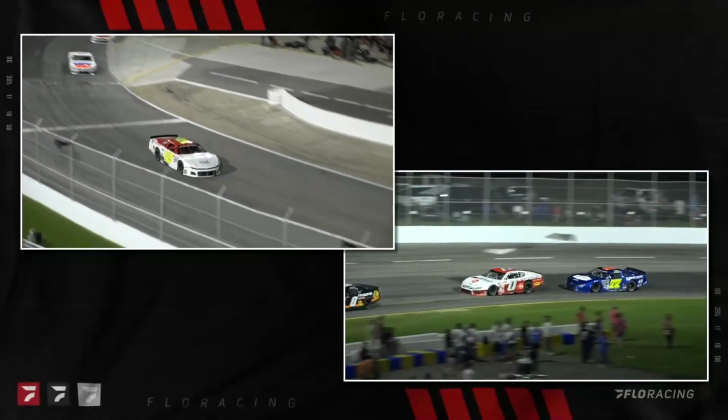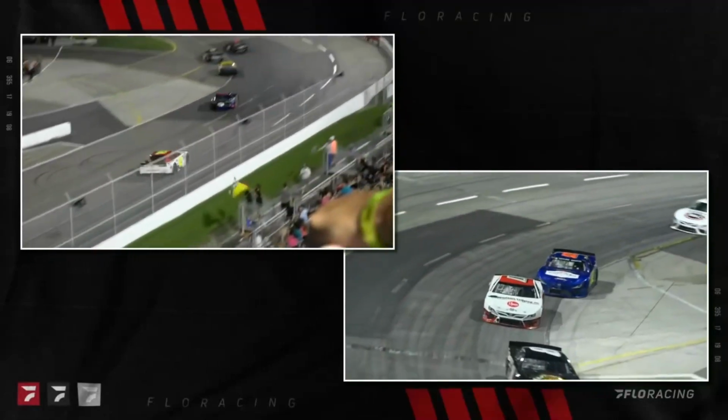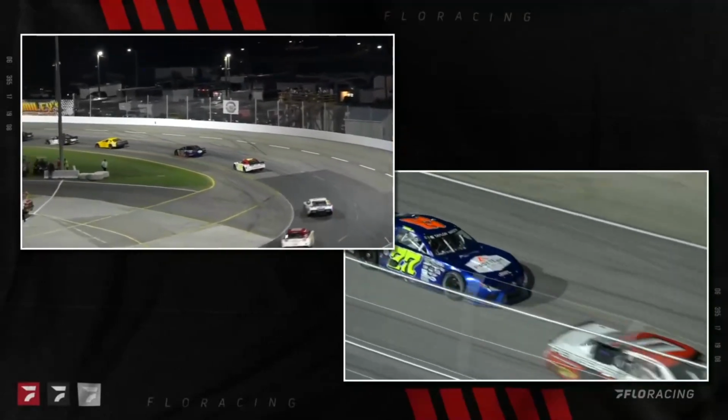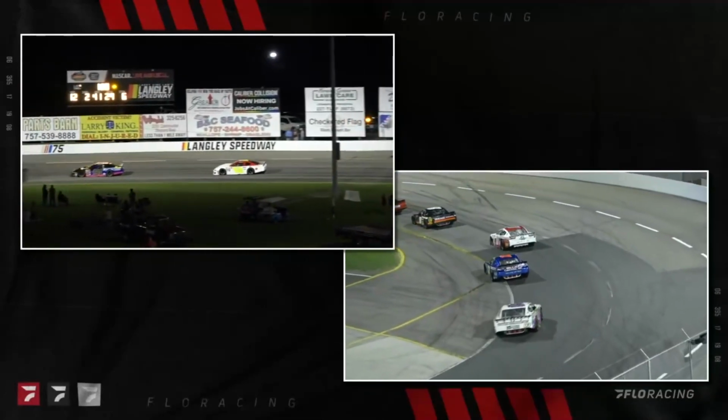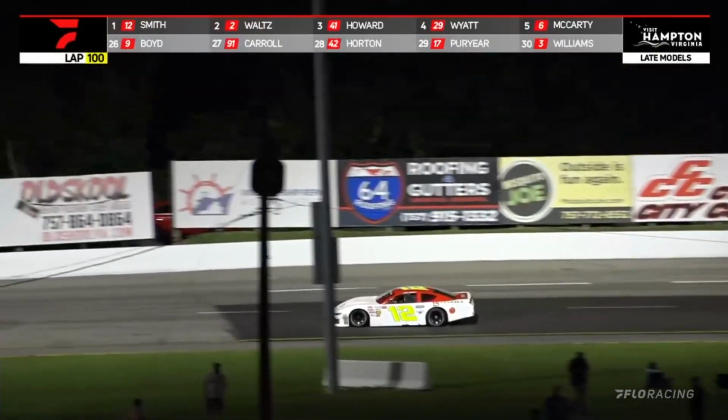And we're going to slow this field and have a little reset. Caution flag is in the air. This will be the 4th time. It is the planned one here at lap number 100. Again, Nick Smith continues to lead.